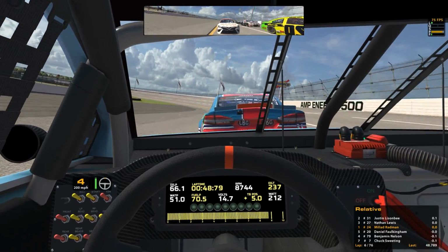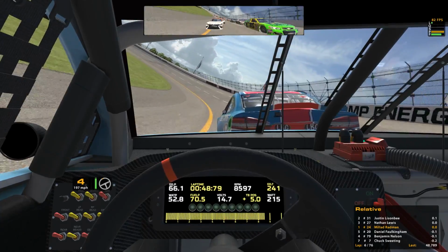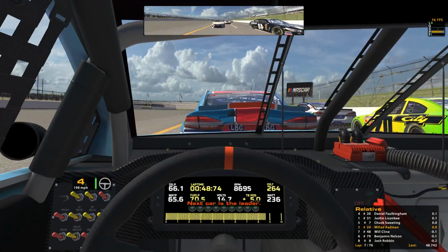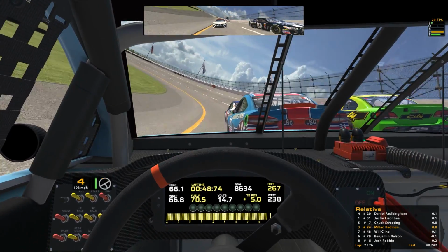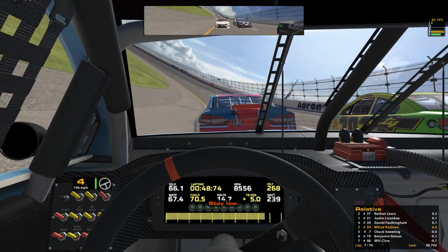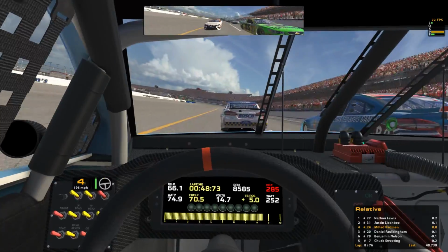We have a couple guys around us that are very familiar names. Justin, Daniel, Ben, Nathan's up here as well. Justin's in the STP paint scheme. There's Nathan in the Bush paint scheme who's getting around us as we fall back just a little bit. And that is just the nature of plate racing on iRacing with Gen 6 cars. Very difficult to stay in the lead at all times without taking too many risks. You're going to have to take a lot of risks.